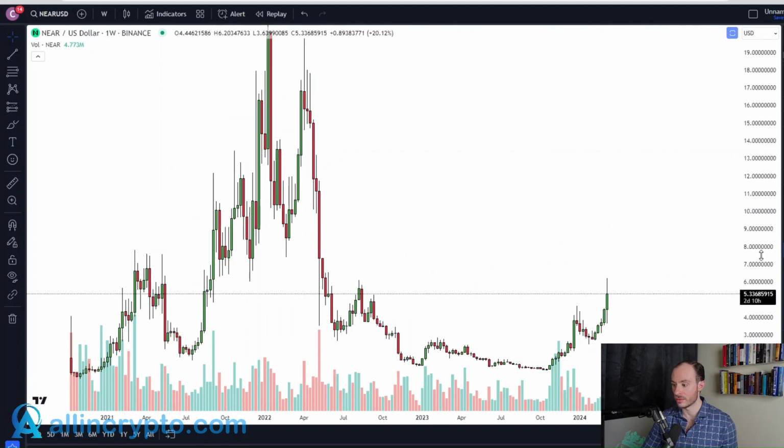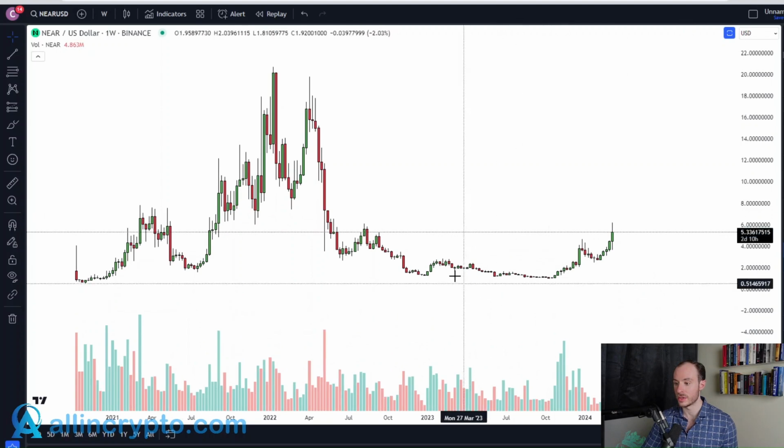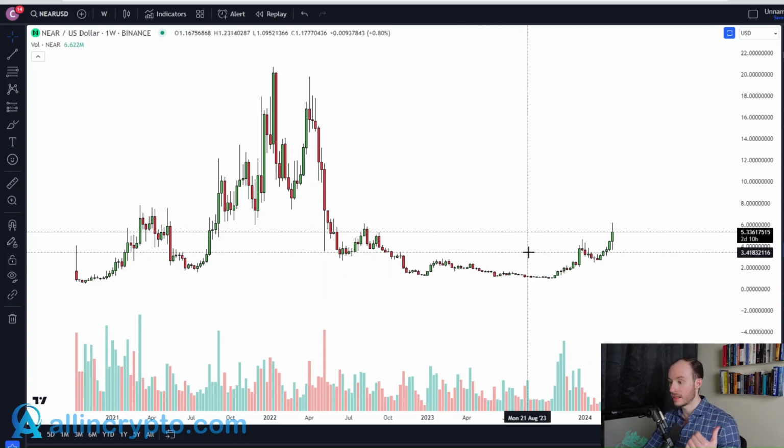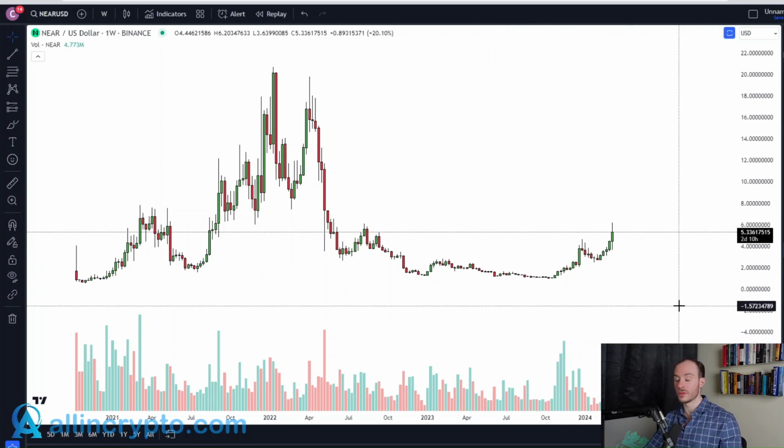Now, this is on log. So if we take it off log, some of you may be used to viewing Near Protocol in this kind of a fashion. We're not only going to show you what we think is setting up for Near Protocol, we're going to be showing you some examples of other calls made by us here on this channel that are almost blueprints of what's to come for Near and ultimately going to allow us to project that price prediction that we have, which doesn't have to be the all-time high for Near in this bull market, just what we can see is technically possible or likely to be generated for this project.